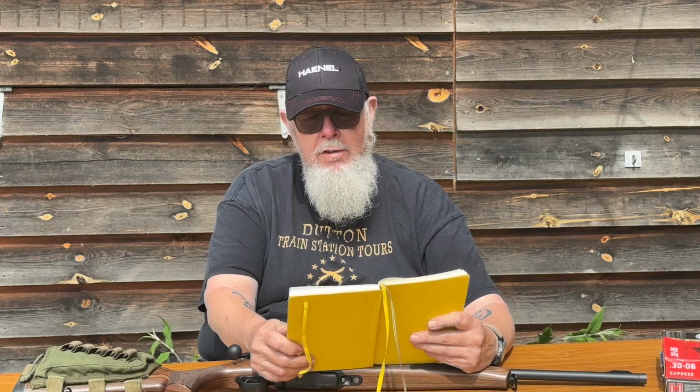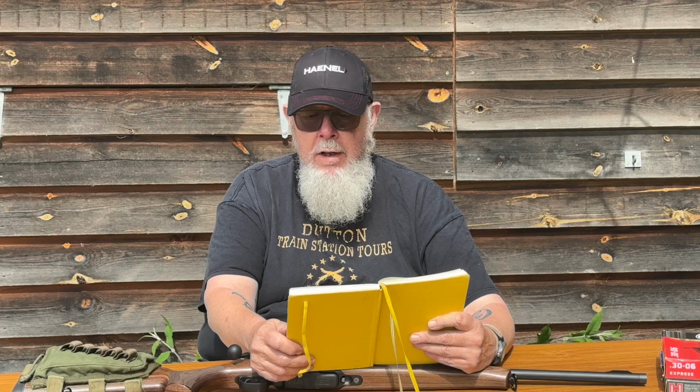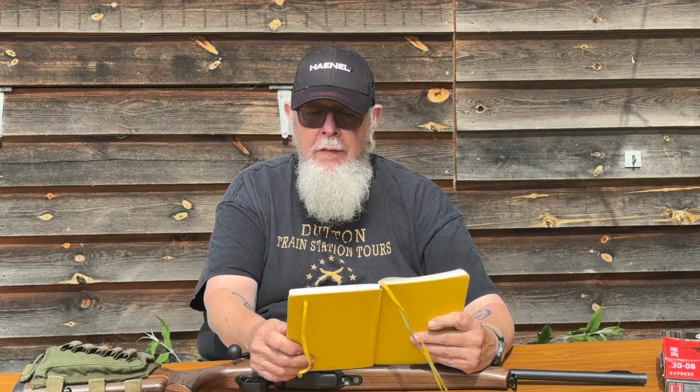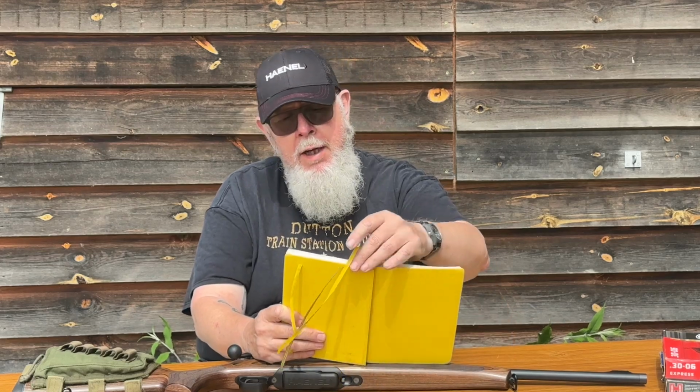Right, Gecko came out top, 165 grain ballistic tip Express. High 2696, low 2677, average 2686, SD 7, which is good. They quote 2,800 feet per second. Again, a chunk of speed not there. Energy 2656, the only load to actually get over 2600, and the group was 0.906. Again, on the MOA sort of thing. It might shoot better with non-lead.